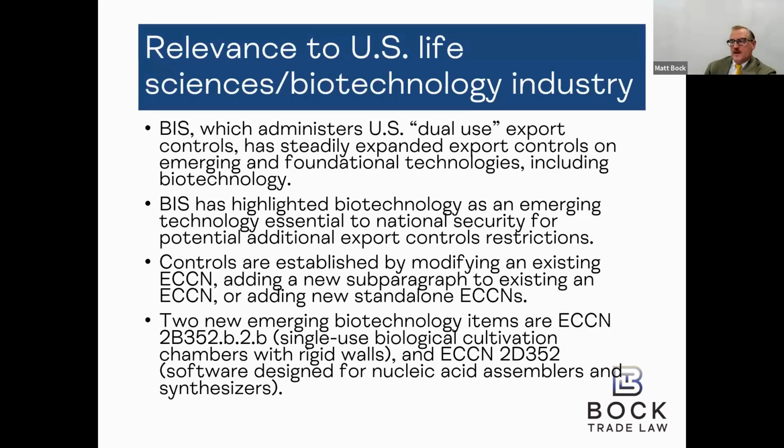Real quick, relative to the life sciences and biotech industry, this is an area that the US is increasingly focused on. Biotechnology specifically has emerged as one of the emerging technology areas that the US feels it should be more focused on, particularly in the biologics area and the DNA area, right? There may not be controls now on the type of information or software you're dealing in, but it's an area of focus and controls will start to emerge over time, particularly if the relationship between the US and China deteriorates.